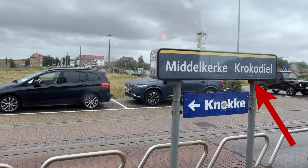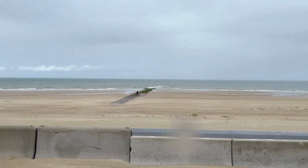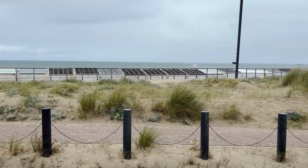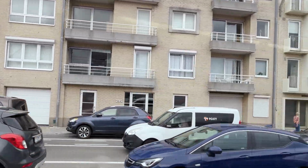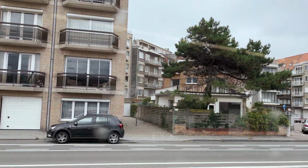Look, it's the crocodile stop. I feel like we couldn't be much closer to the beach. This is a really nice view. Even when it's cloudy, it's nice. And away from the beach we go, very slowly. More apartment blocks. At least the density here is better than in the US, where it's just houses and small low rises and more houses.